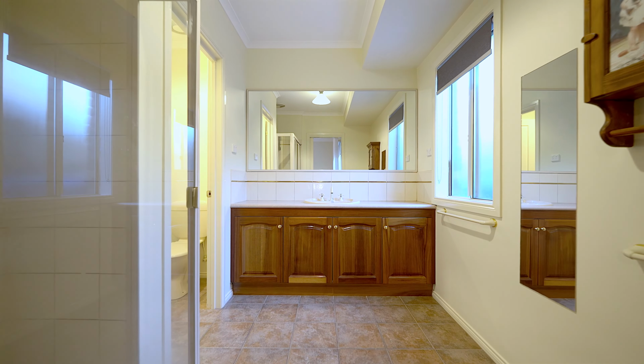Have you always been searching for that perfect entertaining area? Big enough to entertain all your family and friends? Then this one is sure perfect for what you're after. Fitted with heating, ceiling fans, and zip track blinds for year-round entertaining.